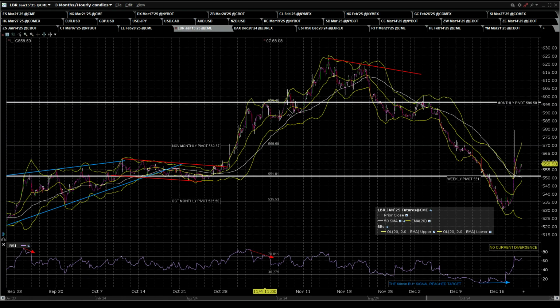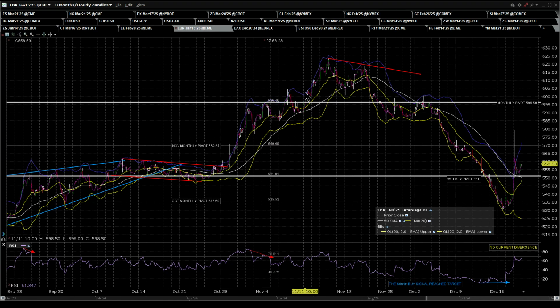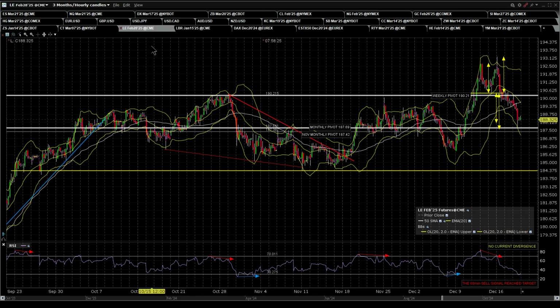On lumber, we saw a very, very sudden and very, very sharp rally. I was talking about a possible rally, and we had a 60-minute buy signal. That made target very suddenly. This could be a larger reversal. I haven't really got an overall pattern here, so I don't have a good feel for what's happening there.